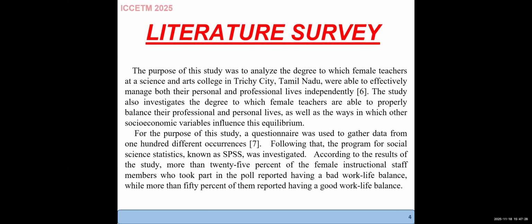The purpose of this study was to analyze the degree to which the female teachers at the science and arts colleges in Trichy city, Tamil Nadu, were able to effectively manage both their personal and professional lives independently. The study also investigates the degree to which the female teachers are able to properly balance their professional and personal lives, as well as the way in which other psychoeconomic variables influence this equilibrium. For the purpose of this study, a questionnaire was used to gather data from 100 different respondents, and following that, the statistical software known as SPSS was used for analysis.